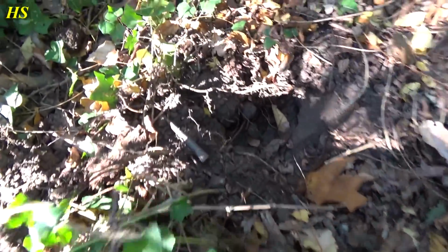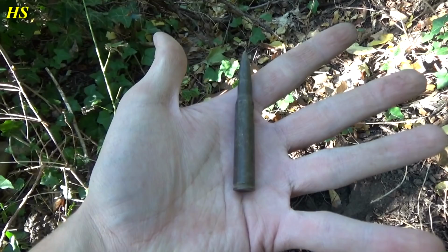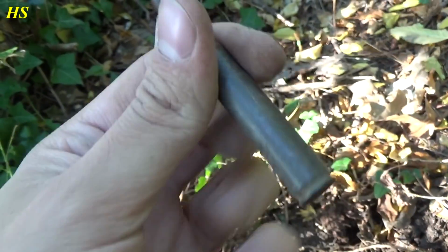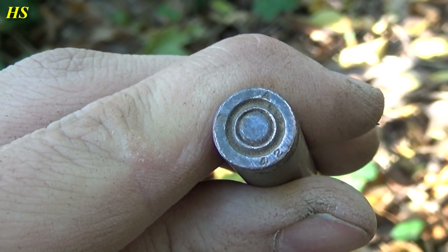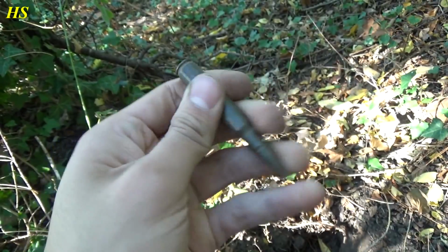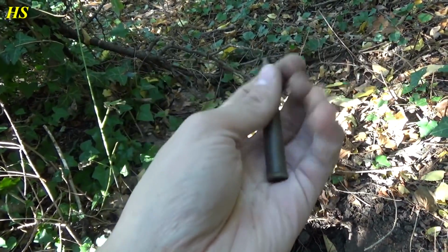And right here I had another signal. And look at this. That right there is a live round, US World War II, .30-06. And as you can see, it's in insane condition. Just look at this. I cleaned it a little. Right there, we can see the headstamp, RA, Remington Arms, 1942. So yeah, like I told you before, there's a lot of trash here. But yeah, you just have to find the good stuff between the trash.